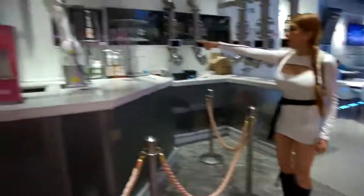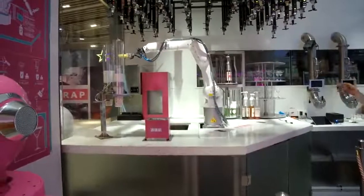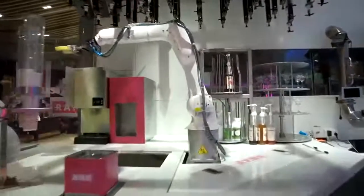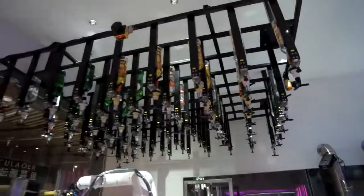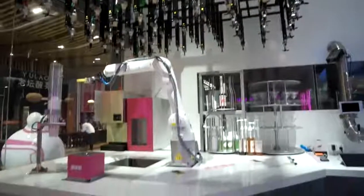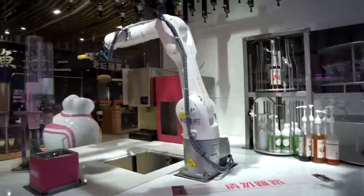You can see, this is the cooker, robotic arm. This is very expensive. And you can see this kind of looks like my bar bot, but they are mounted on the ceiling. Different kinds of cocktails. All right, what are those?